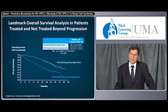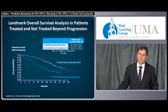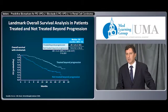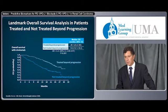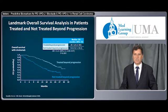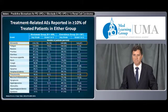In fact, another very important observation was that some of the patients were treated beyond progression and some of them were not. And when you dichotomize for these patients, it looks like treatment with PD-1 blockade beyond the point of time when radiological progression was called benefited the patients, as you can see in this comparison.